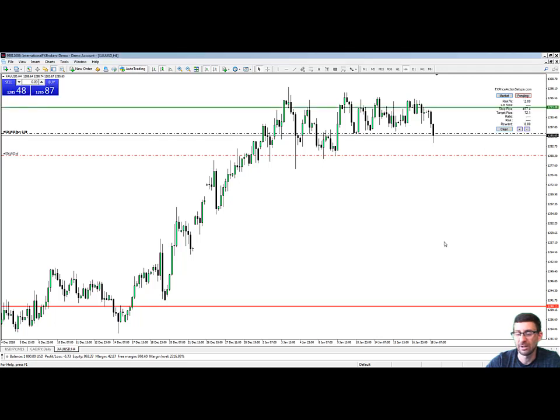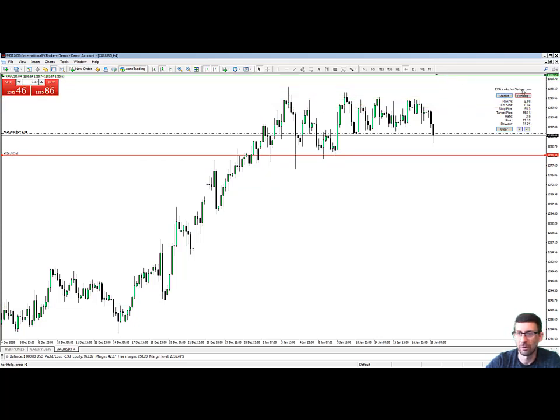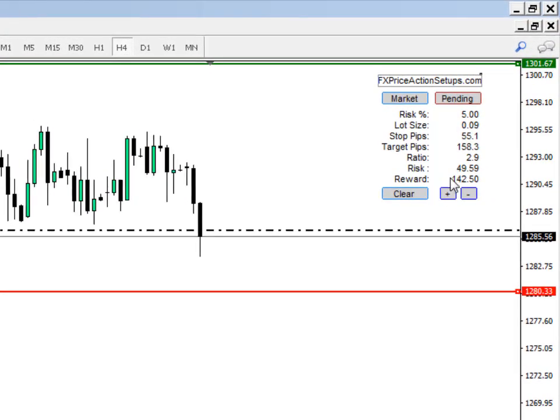But the Easy Order Indicator is quite simple. In this case, you place your stop loss line where you want to place your stop loss, your take profit where you want to put your take profit, and then you can set your risk. Let's say I want to risk $50, so that'll be about 5% risk on my account. So I'll risk $50, and then the Easy Order Indicator will place the trade with the correct lot size. In this case, 0.09 is the correct lot size.